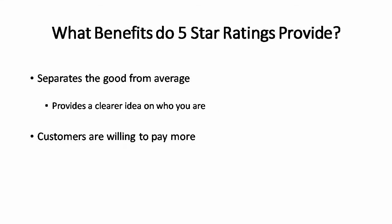5-star ratings will not only make your profile look good and give you the traffic you want, but also separate you from the average seller. After being separated from the average seller, buyers will have a clearer picture of who you are. You must aim to stand out amongst all other sellers in order to make more money. Buyers will be more willing to pay more if you're a 5-star rating seller. Believe me, 5-star ratings are much more trustworthy.